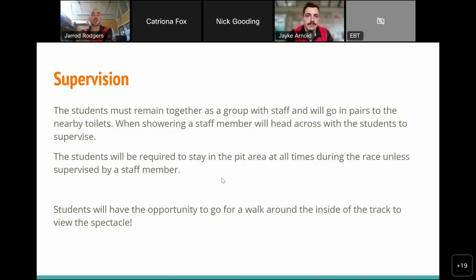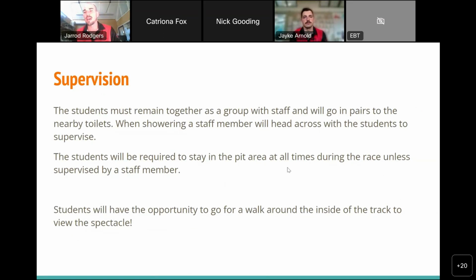In terms of supervision, as we said, the students will remain together as a group with the staff the entire time. At times at night when we get back to the campgrounds, the kids will head across and have their showers. How it's worked in the past, and it's worked really well, is the staff members will go across with the students that are having their shower. We normally split them off in 2 groups, so 2 groups of the boys, 2 groups of the girls, and we'll just rotate a teacher at the showers to supervise. Other students from other schools will use that, as well as other members that are camping at the campgrounds. So we'll just make sure that we've got staff members present the whole time.